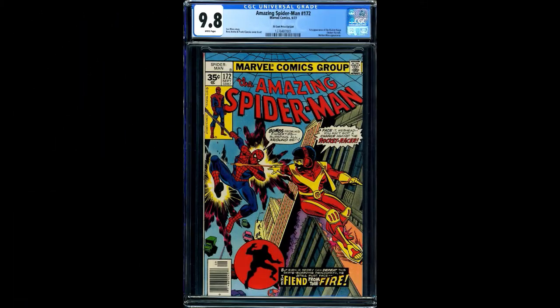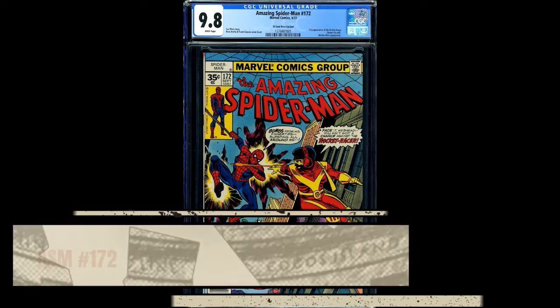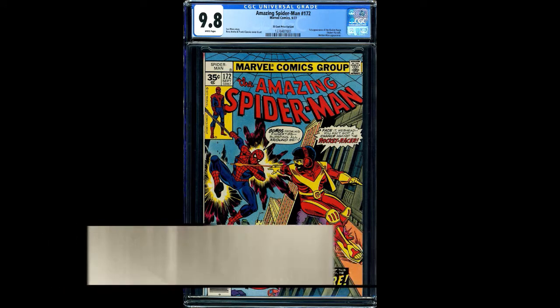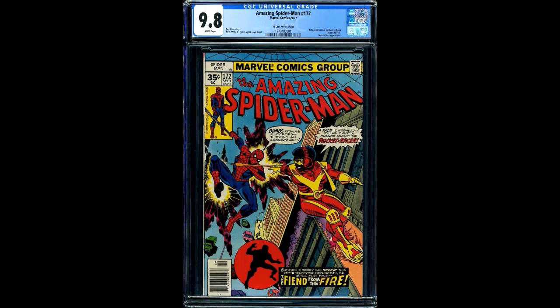Next up on the list, we've got Amazing Spider-Man 172, first appearance of Rocket Racer. This book has a tendency to go all over the place, but if you look good enough, you can find a copy for about $4 or $5. On the high end, expect to spend right about $75 to $80, but this is one that is starting to gain a little bit of traction in the comic book community, so make sure you're on the lookout for that.